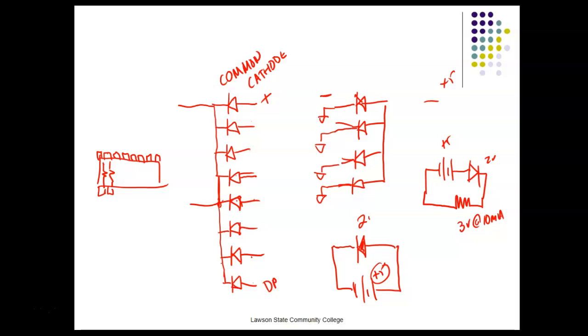So what do you got there? Do you have a common cathode or a common anode? We know for a fact there's 8 LEDs in there because they have a decimal point. So if we ran 2 wires, to the cathode and anode, we know that it would require 16 pins. It's only got 10, right?